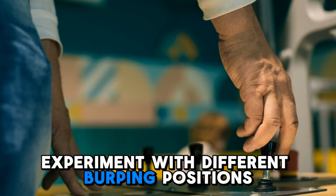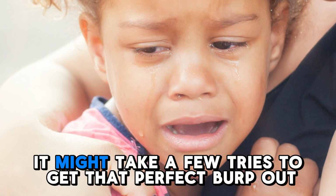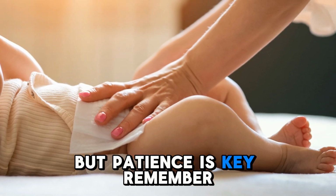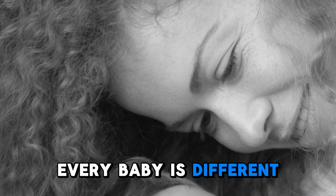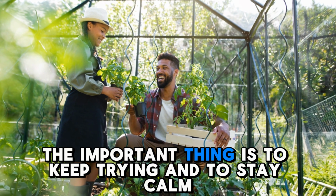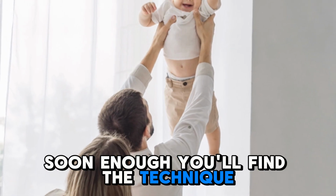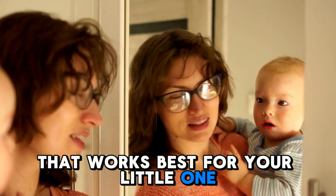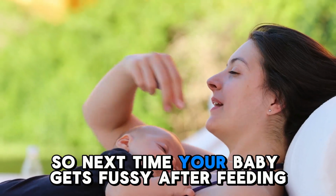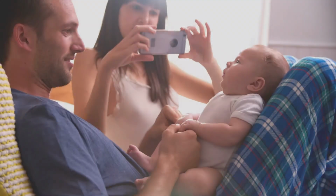Try holding them upright, supporting their head and neck, and gently patting or rubbing their back. Experiment with different burping positions to find what works best for your little one. Sometimes it might take a few tries to get that perfect burp out, but patience is key. Remember, every baby is different, and what works for one might not work for another. The important thing is to keep trying and to stay calm. Soon enough, you'll find the technique that works best for your little one, and both of you can enjoy some much-needed peace and quiet. So next time your baby gets fussy after feeding, remember, burp power, activate.